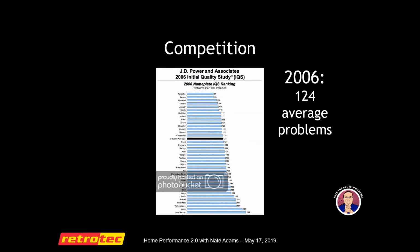Now, backing up and looking at another industry, so I'm a car guy, it probably shows, but this is a really good analog. JD Power sends out surveys to buyers of new cars and asks how many problems they have. And this gives a really transparent way to look at how high quality cars are. And because all of this gets published, I mean, do you want to be Land Rover down here on the bottom? Nobody wants to be down there. So everyone starts working to get better.